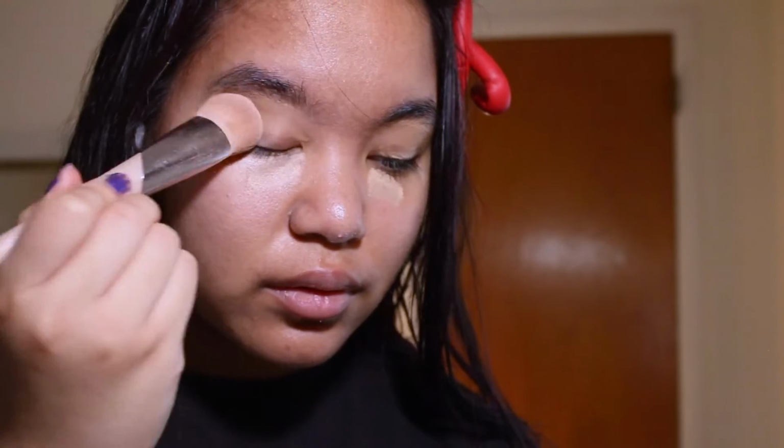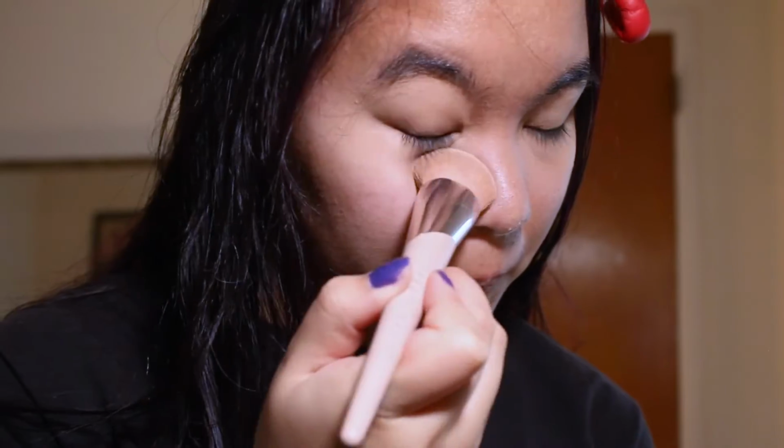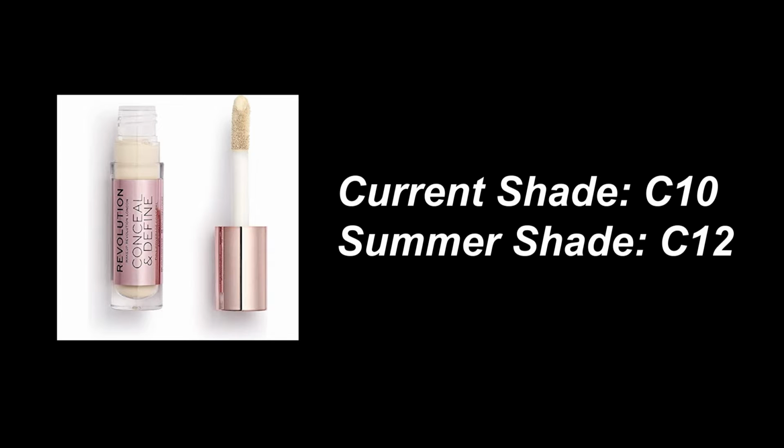I actually do buy a new concealer after this video. Now I'm currently using the Makeup Revolution concealer. This one's probably my favorite concealer out of all the ones that I've tried, and I hadn't been able to find one for like a year. I don't know what's up with that, but I finally got a new one.